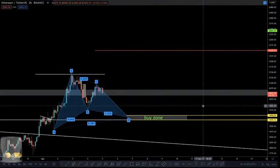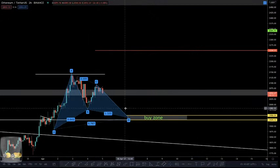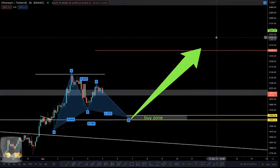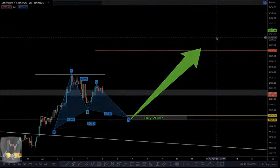If we can do that and we do it with a Gartley, that is going to be a really, really nice area to shoot the highs, okay? So that's what we're looking for still on ETH, same plan. Again, layer longs 1930 to 1950.